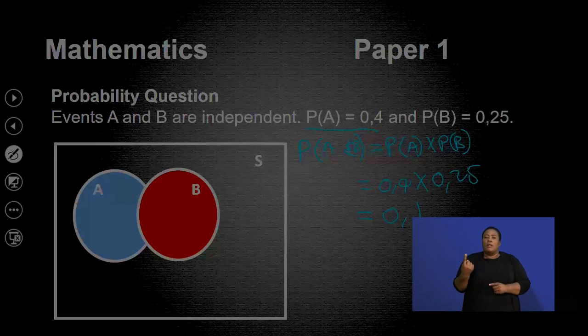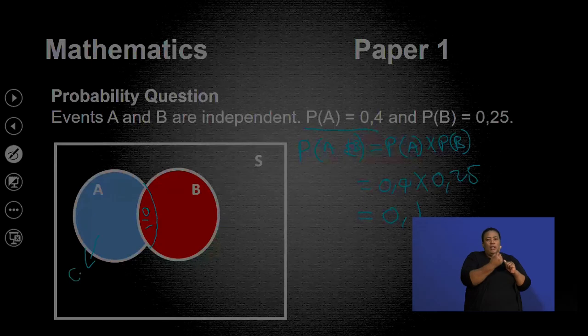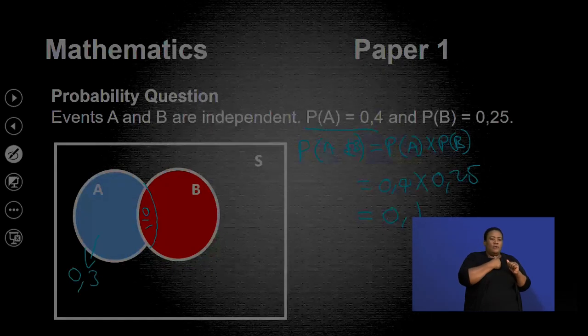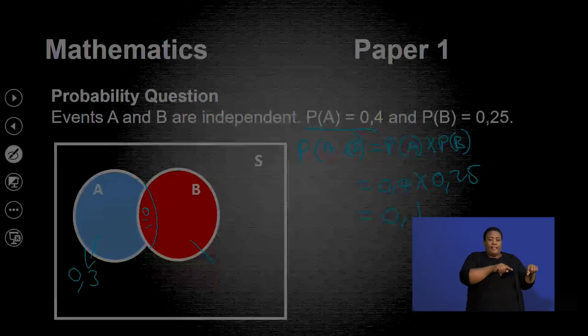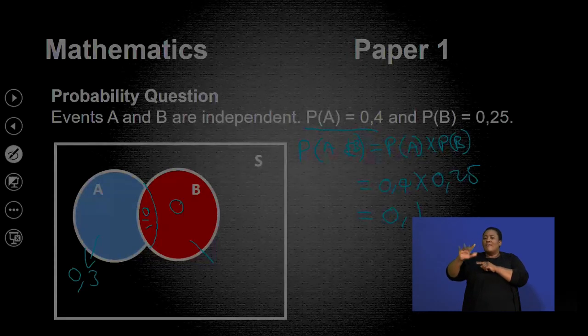Therefore, the intersection is 0,1, and then the probability of A only will be 0,4 minus 0,1. I'm going to write it here in blue, because A is blue. This is 0,3. And then with red, which is the probability of B, it will be 0,25 minus 0,1, which will be 0,15. So that's how you will draw your Venn diagram.